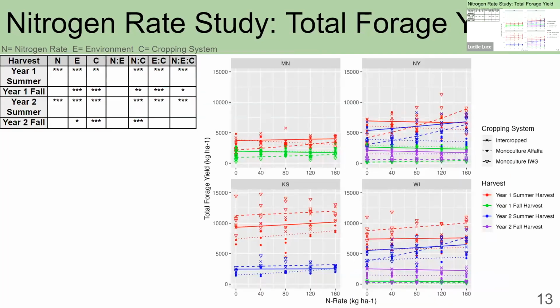That being said, here we have some graphs of our total forage biomass yields by nitrogen rate, cropping system, and location. We now have 3 lines comparing intercrop to monoculture kernza and monoculture alfalfa, with the different colors representing different harvests across the 2 years. We only saw a significant response of nitrogen rate in monoculture kernza, where there was a positive correlation between nitrogen rate and total forage yield, which is expected for a grass that cannot fix its own nitrogen.